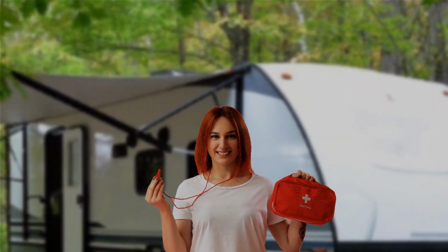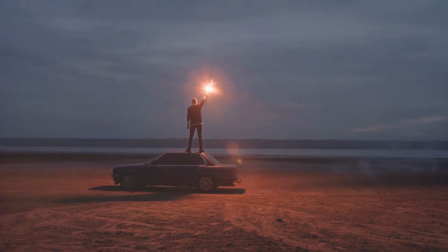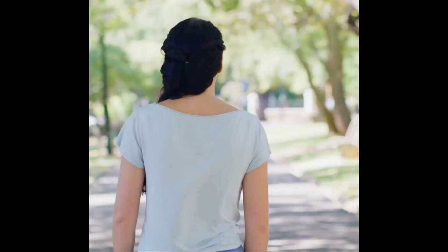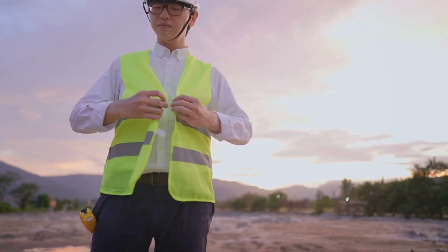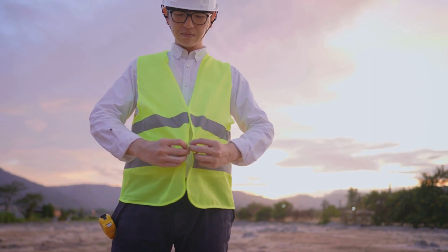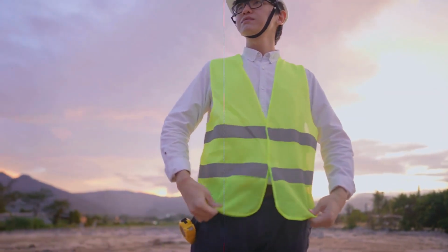These are crucial for signaling in case of an emergency. Whether you're stranded on a remote road or need to alert someone to your location, these tools can make all the difference. Visibility can be a matter of life or death in an emergency situation. Therefore, including safety vests in your kit is a wise decision. These will make you more visible to other drivers, especially during a roadside breakdown at night.